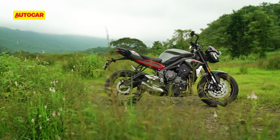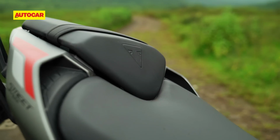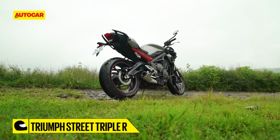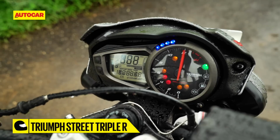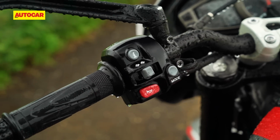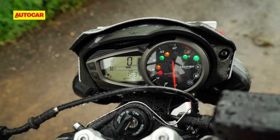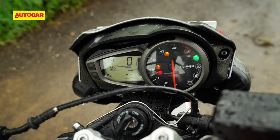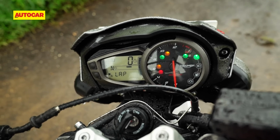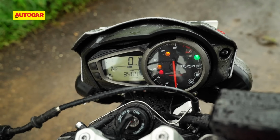Like most other Triumphs, quality and attention to detail on this motorcycle are at high levels. The one thing you could consider a cost-saving measure is that this bike retains the old instrument cluster and it doesn't get a TFT and the new age Triumph switchgear. Personally, I love watching an analog needle in a constant circular dance, and while the digital display is quite basic, it does give me all the information I need, so I'm not complaining here.